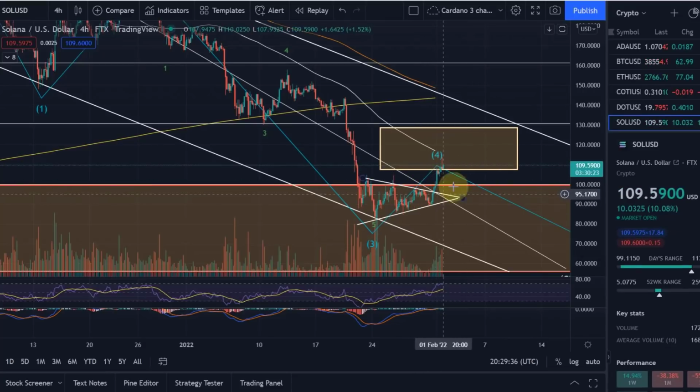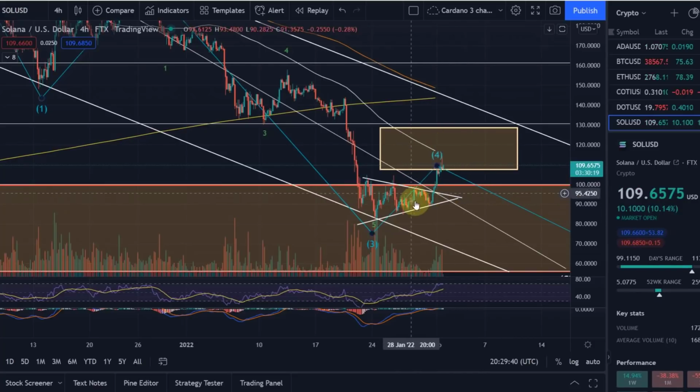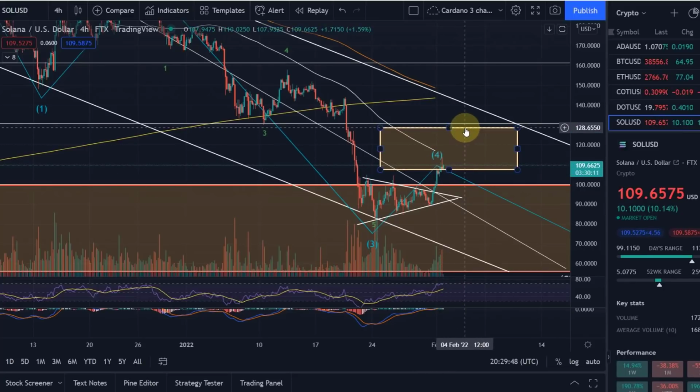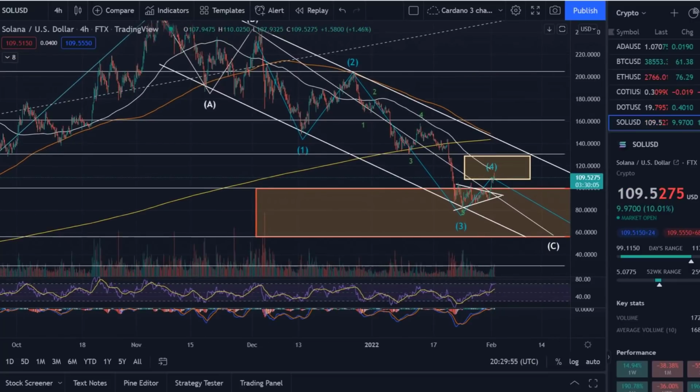But what is looking really good, and which is a bit surprising, is that this is really a very strong move up today. Now that could be triggered by some news. But as I said before, the ideal target area for a wave 4 would be here around $128. So from there, then the price is basically drawn to this.